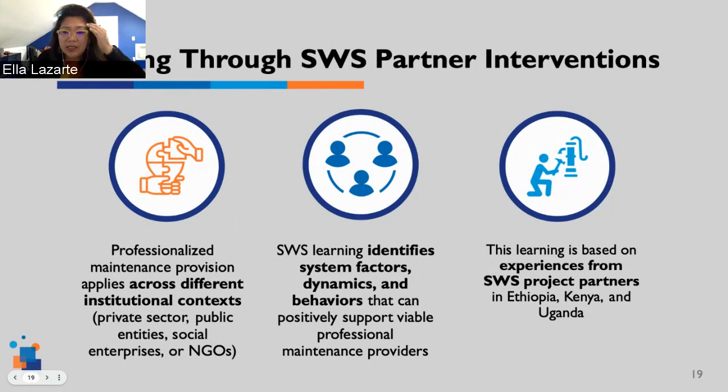And also, more importantly, I would say, feeding into the policy debates, right? We can't stay at a pilot level, because if you want a professionalized maintenance service, you've got to have a business model that works. And that means also being able to scale that up. So feeding into those policy debates is really important. I do want to highlight that in Uganda, we were able to feed into the O&M policy debates, particularly through IRC and WAVE, and also in the county water policy in Kenya. So it's been exciting to see that work evolve over time.